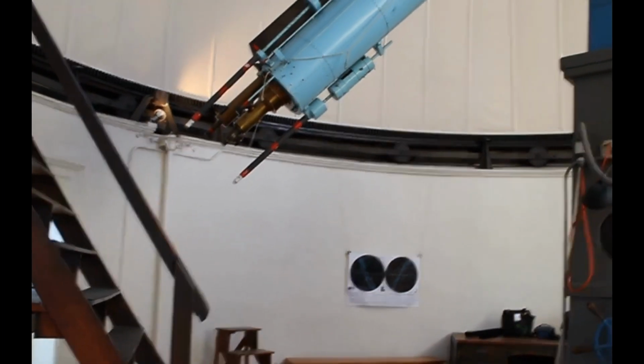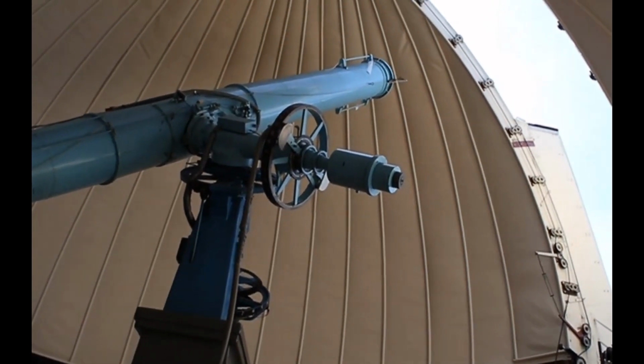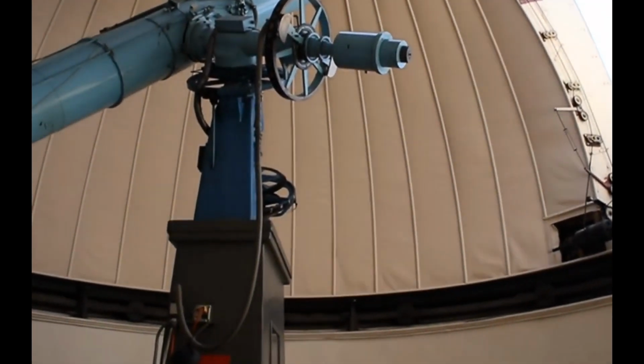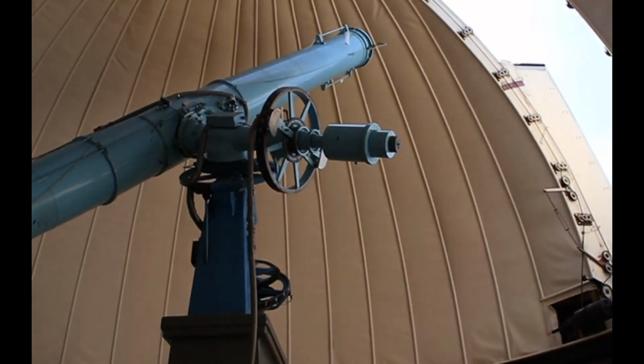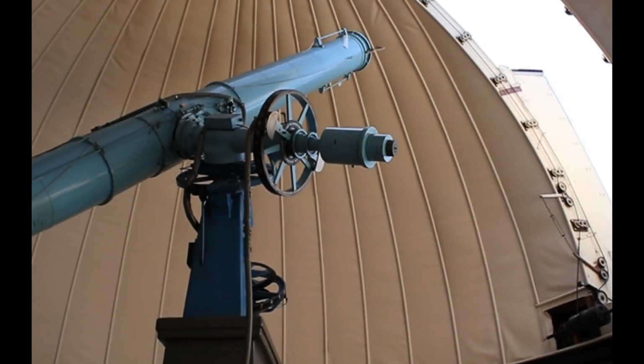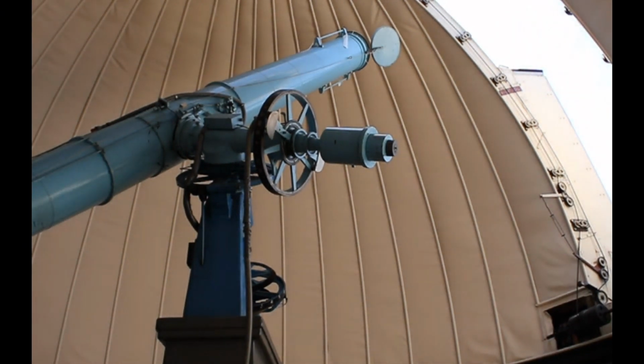And so we're now pointed, actually not directly out the dome. I would have to move it just a little bit to have it pointing straight out the dome slit. But that's basically the operation, except that we still need to open the lens cap that covers the objective lens, the 15.5-inch objective lens up at the front of the telescope. So once again, 19th century technology reliably at work for us here in the observatory.